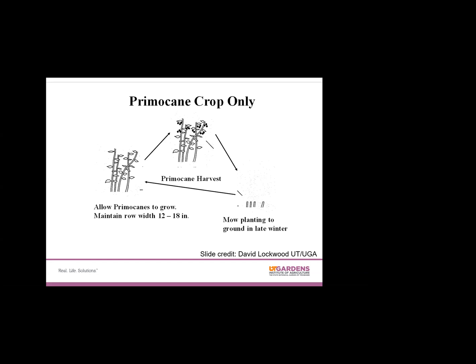There's a variety called Prime Arc Freedom, and that is a primocane-bearing thornless blackberry. Again, this is just my opinion, but with the primocane-bearing crops that I've tried, the berry quality wasn't quite as good. So I think they need to do some more breeding to get sweeter, more flavorful berries. But it's something to keep an eye out for and think about for a different pruning regimen.